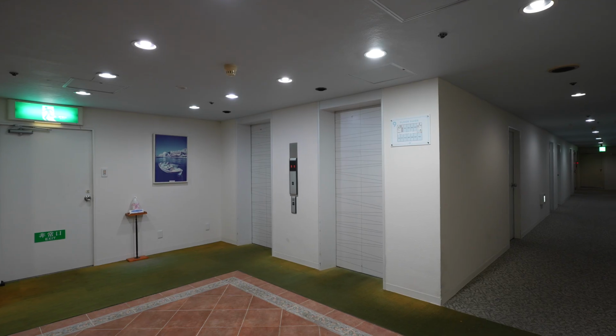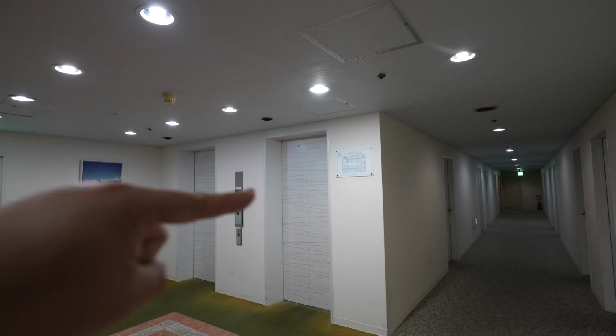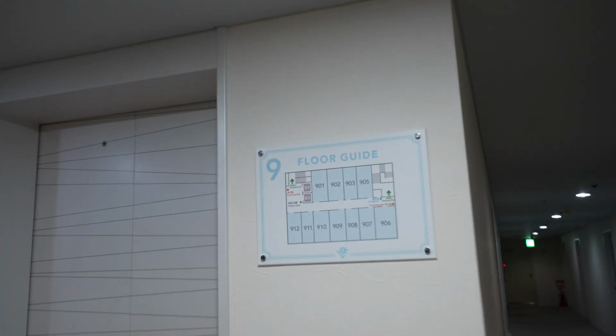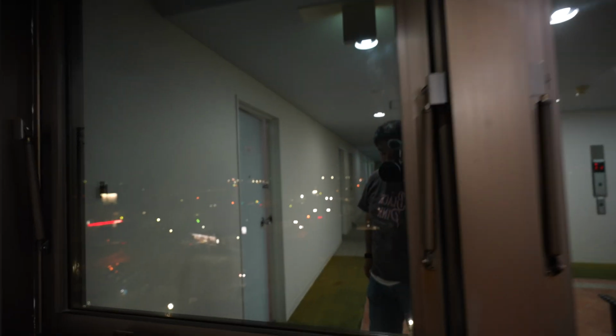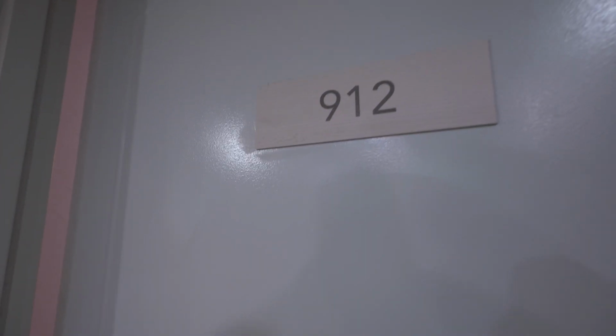Okay, so we are on the top floor of this hotel, floor 9. I don't know if you can see the guide right there. Maybe I can just take a couple steps. Floor 9. The view is actually not bad. Oh, I guess you can't see what we could see from the room from here, so we'll get around to that. We are in the corner room at 912.